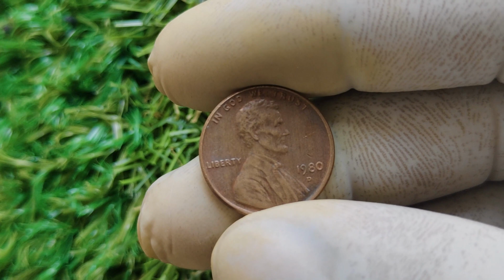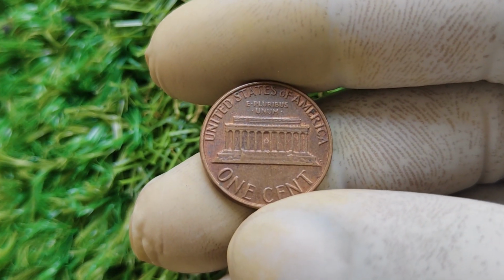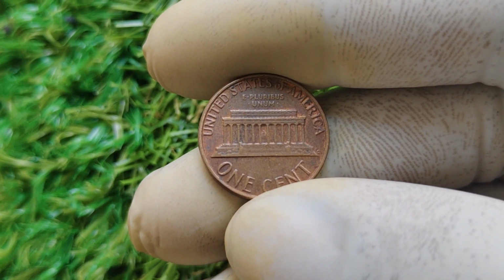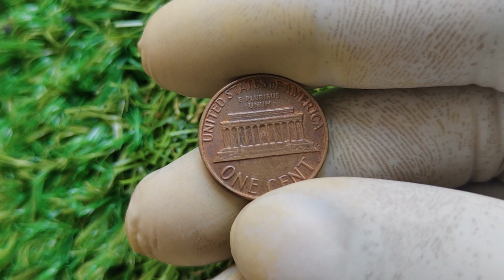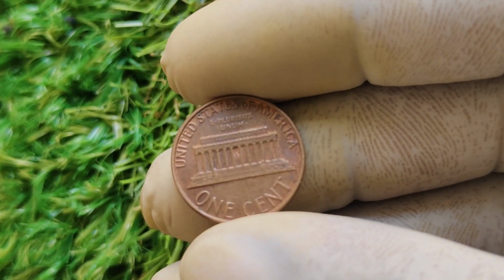In 1980, the Denver Mint produced an astonishing 5.1 billion Lincoln cents. This means the 1980 D penny is far from rare under normal circumstances. However, certain rare errors and high-grade specimens have driven some of these coins to insane values at auctions.